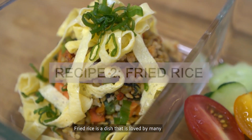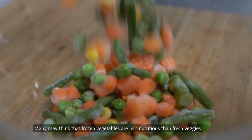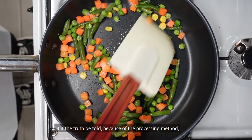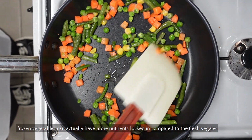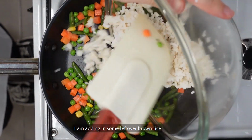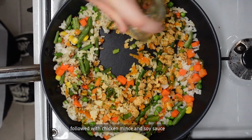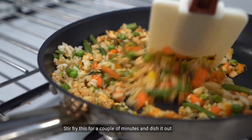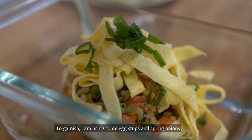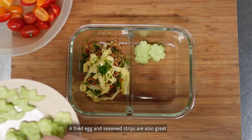Fried rice is a dish that is loved by many. Many may think that frozen vegetables are less nutritious than fresh veggies. But the truth be told, because of the processing method, frozen vegetables can actually have more nutrients locked in compared to the fresh veggies. I'm adding in some leftover brown rice followed with chicken mince and soy sauce. Stir fry this for a couple of minutes and dish it out. To garnish, I'm using some egg strips and spring onions, but feel free to experiment here. A fried egg and seaweed strips are also great.